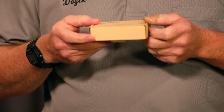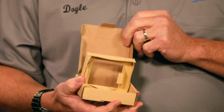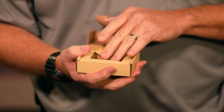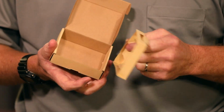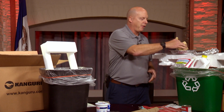Sometimes people get these little boxes like this that they might get for a gift or something. Make sure that you open it. Some of them will have some styrofoam or maybe a piece of plastic in here. This obviously has some cardboard in it. This can all go in with our cardboard recycling, so that's a good thing to recycle as well.